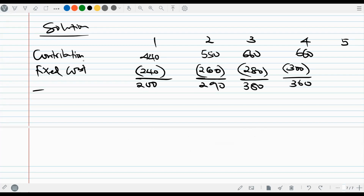Then you pay tax now. Tax at a rate of 30%. Don't forget the tax is in arrears. Therefore, tax for year one is paid in year two. The tax for year one, we are meant to pay 30% of 200. Therefore, we pay how much? 60, isn't it?